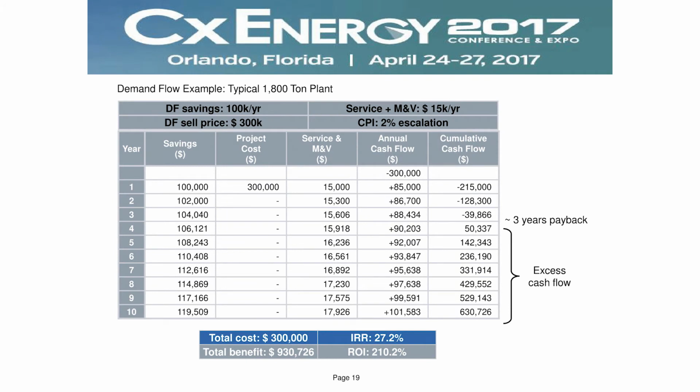Here's an example of a project we did. I'm going to be real honest with you, I simplified the numbers just to make it easier for me from a math standpoint, but it's pretty close to what actually occurred on the project. This was for an IBM plant outside of Raleigh, North Carolina. It was a $300,000 project, and we were saving about $100,000 a year, so simple payback, 3 years, thereabouts. However, when you add our service and the ongoing measurement and verification, it came back a little bit greater than 3 years.